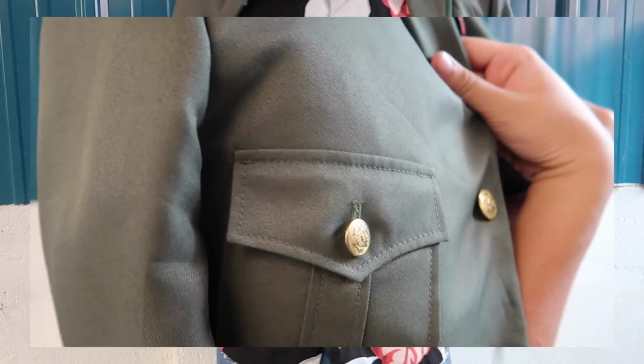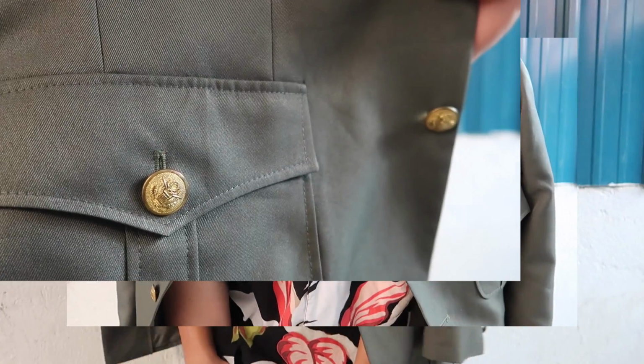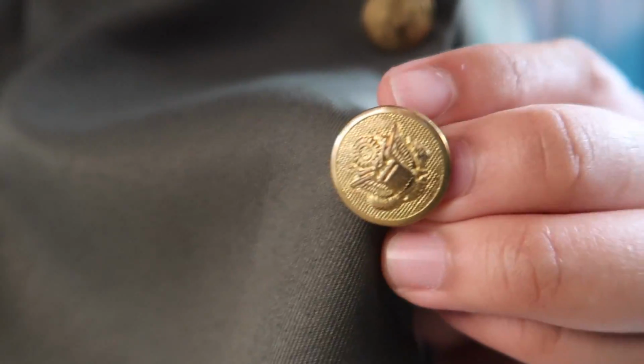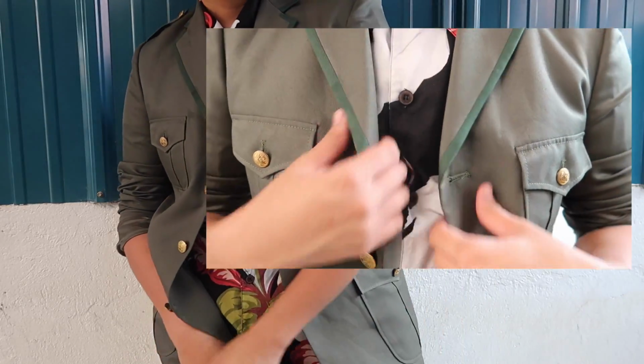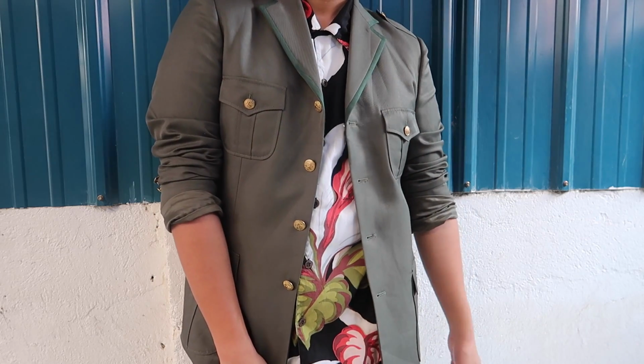I also got this blazer from, I really don't know, it's from a thrift shop, so I don't know where it came from. It looks army-like, and I once wore this one when I had my Christmas party that was themed olive green or dark green.